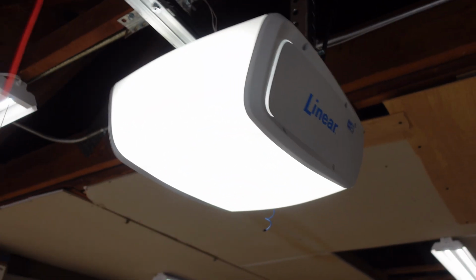And considering that that motor does have a lot of perks, I think most homeowners might want to consider it if they have a specific look within their garage and they just like that white housing.